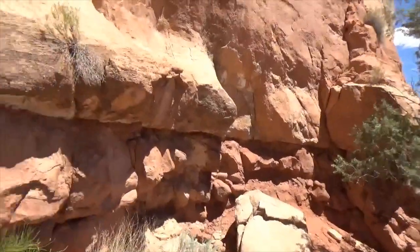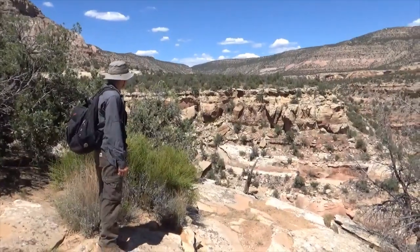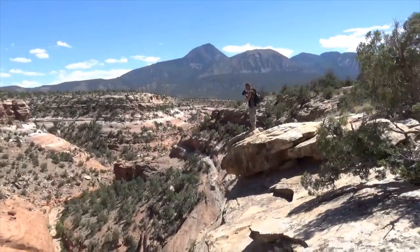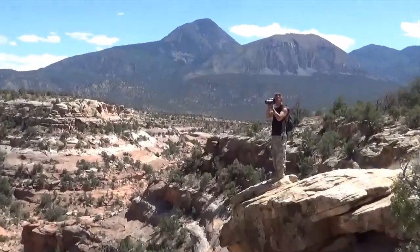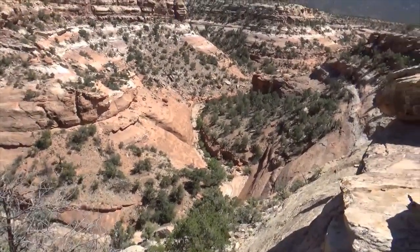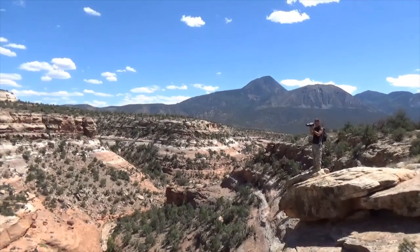Beautiful. Looks like that rock might slide out from under him. Don't do it. That's just a mighty fine view. So many people dying just falling off the cliffs these days. Keep your balance.